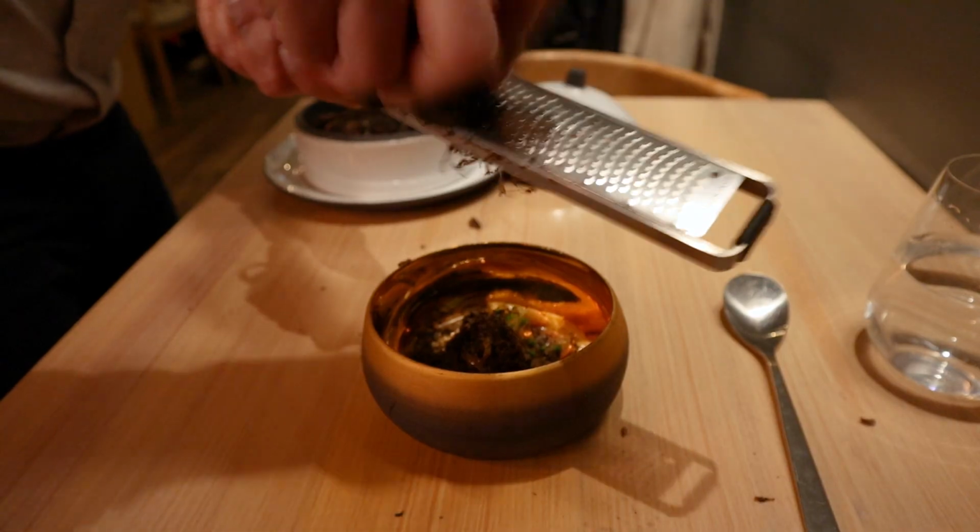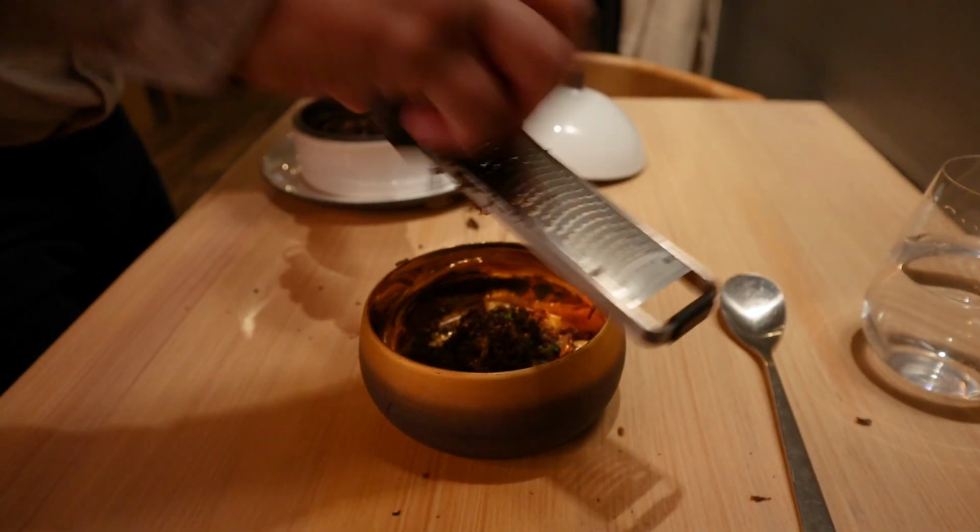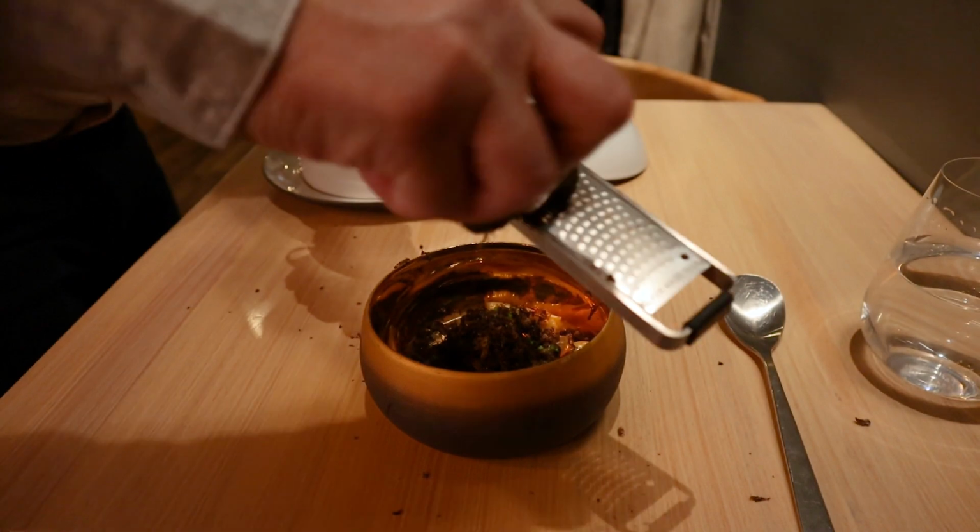Then came the pasta course, the xiaolongbao or XLB agnolotti with black truffles, pork and ginger, and boy did my waiter make it rain truffles.